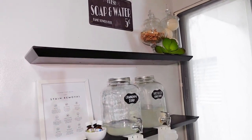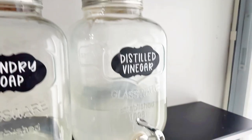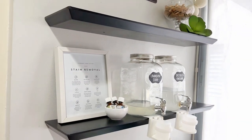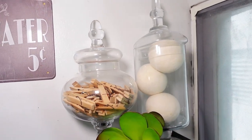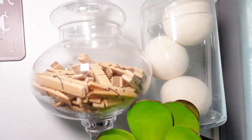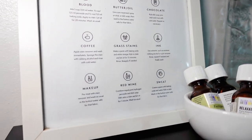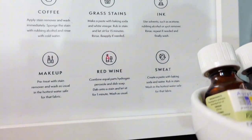These are just basic floating shelves that I got from the hardware store. It's the perfect spot to showcase and organize various laundry essentials. These right here are apothecary jars and they are both decorative and functional. They hold extra clothespins and wool dryer balls. Now, check out this stain removal guide. I just printed this out and used one of my spare IKEA picture frames. With this guide on display, I'll always have a handy resource to tackle various stains.